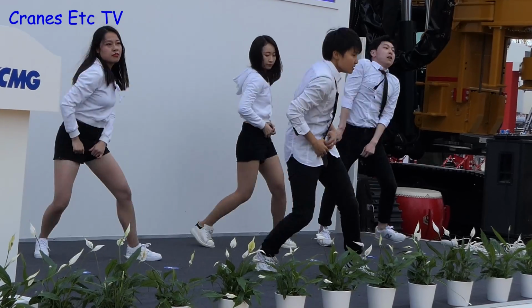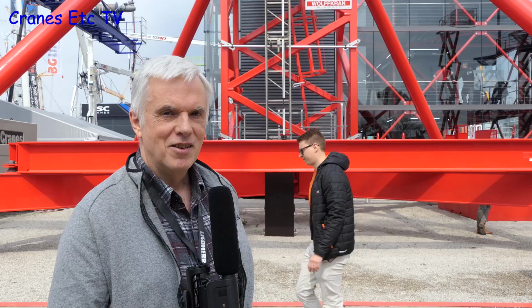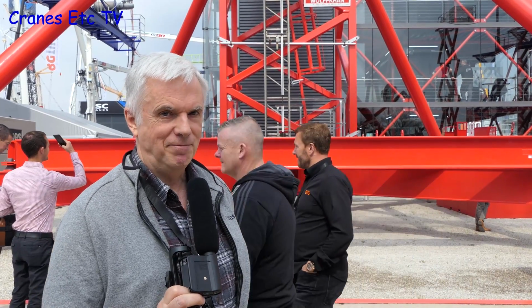There's obviously something about big construction machines that drive kids crazy. So now we've got one of the big tower cranes, and this one's at the Wolfkran stand, and it's their biggest luffer.